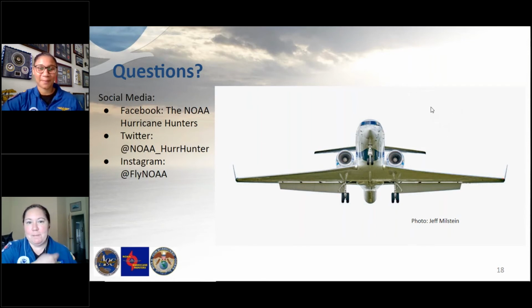I should point out my guest speaker back there. He's allowed to be here. His name is Simpson. He was born at the National Hurricane Center. He's named after the Saffir-Simpson scale, so he's official.